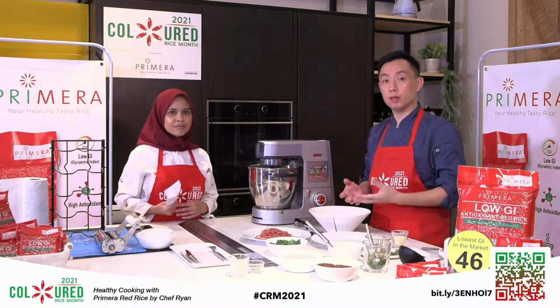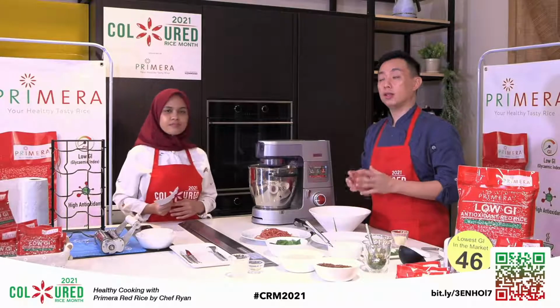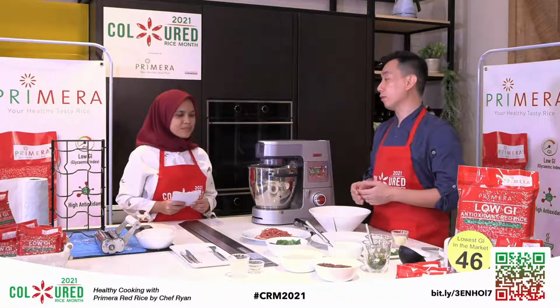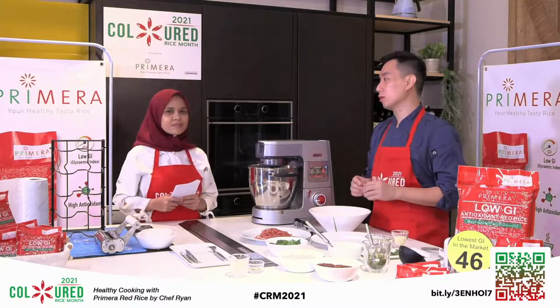You just need to go to Shopee and type Primera, and I can guarantee you, it is not the same as any other red rice that you have. I have personally tested it. I compared it with the Taiwan one and other brands out there. It just doesn't taste the same.